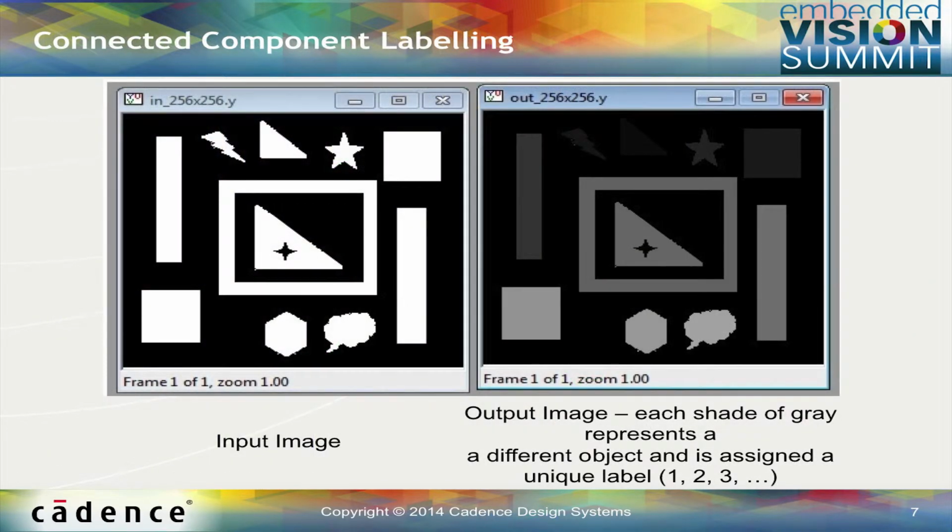Another way of looking at this computation is we're going to take some image like this reference image here, and we want to identify that each of those different shapes is in fact a different shape and find all of the connected elements, all of the pixels that make up that element, and to be able to apply a unique label to each connected component.